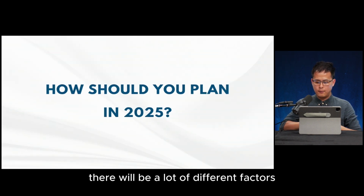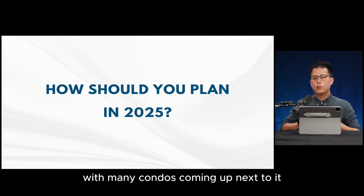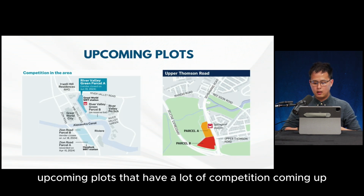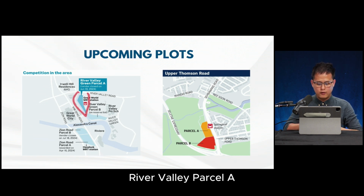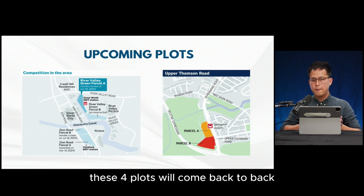So of course, today there will be a lot of different factors that you should consider when you buy into a cluster with many condos coming up next to it. So how should you plan in 2025? Upcoming plots that have a lot of competition coming up. One will be in the central region, where we see there is a total of 4 plots: River Valley Parcel A, River Valley Parcel B, Zion Parcel B, Zion Parcel A. These 4 plots will come back to back.